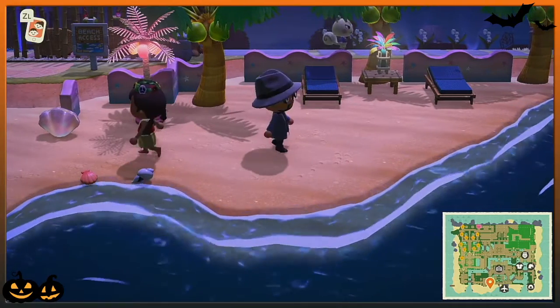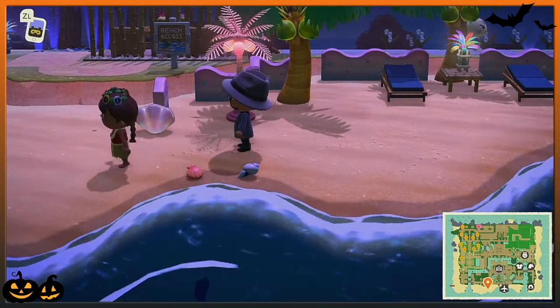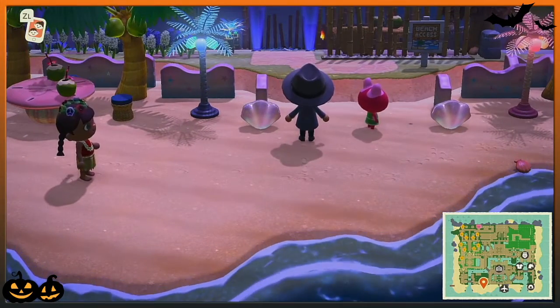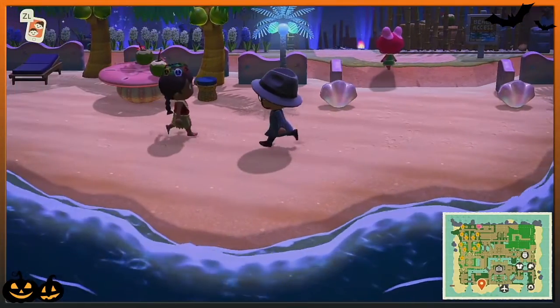I love your outfit. Thank you, it fits the area that we're in. It's amazing that you bring that. I love that. It's part of your life that you're bringing onto your island. I love that. And you have a story for that.